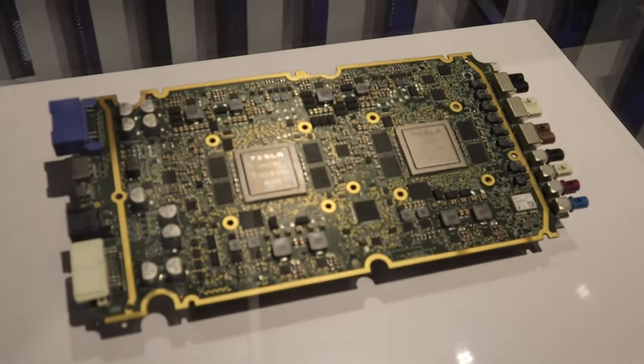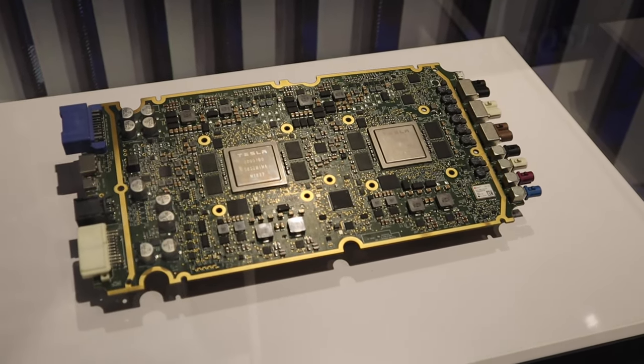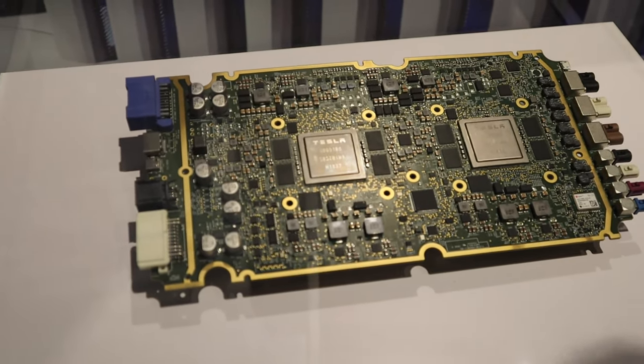That's what runs it right there, computer chips. Self-driving. No, they're not going to perfect that for another 20 years.